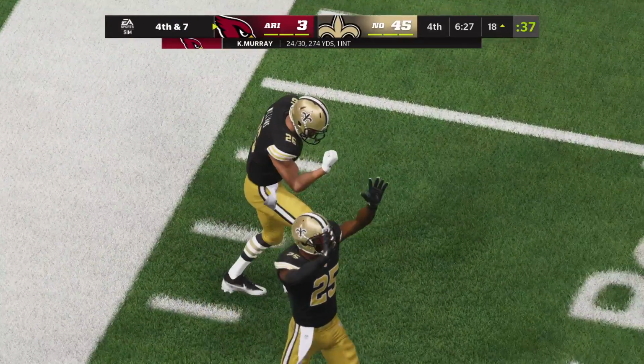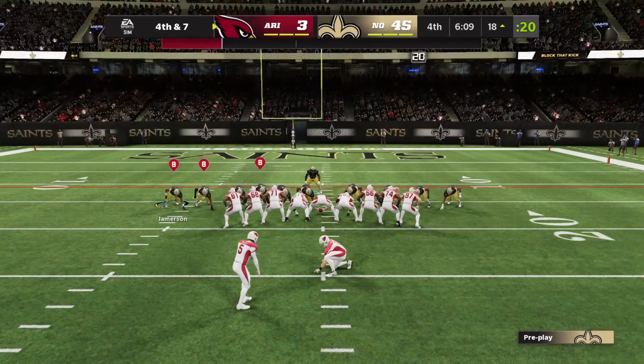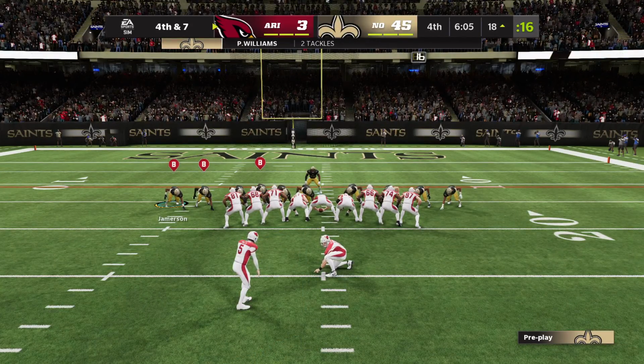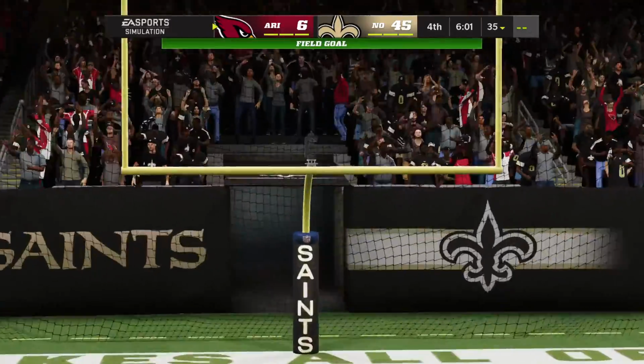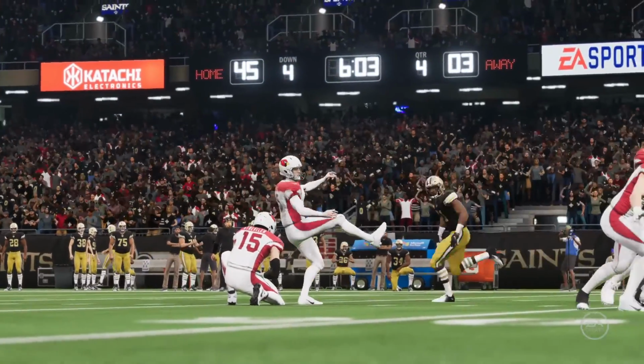And able to break one tackle, but then quickly brought down. But a nice little gain. They do get 10 back, but still a ways to go on fourth. Prater's kick is good. And they'll get back three, but this remains a large deficit.